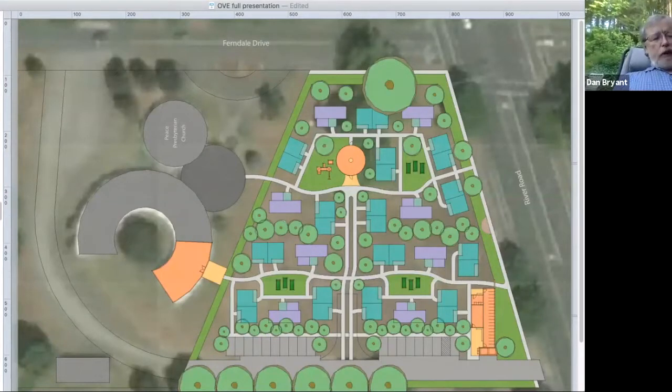After the property is annexed, it will be divided into 2 parcels. And then at that point, we can purchase the vacant parcel. So we haven't even put any money on the table. We're helping to fund the annexation.